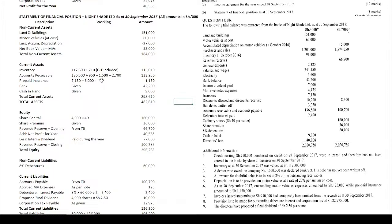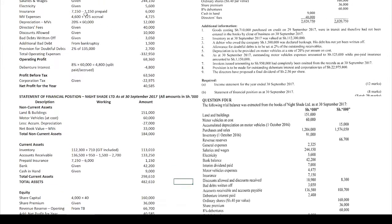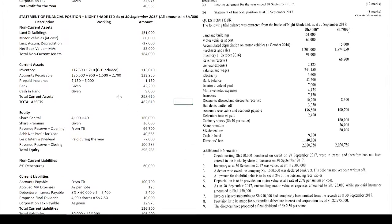So you also have the prepaid insurance. We had paid 7150 for the insurance, but as you can see, since we had prepaid insurance amounting to 1150, we have to raise the 6,000 that we had calculated in our insurance. So we had 1150 prepaid, which left 6,000. So the prepaid insurance, you can take this one from the notes, or you deduct the 6,000 that we calculated on top. So we are going to add the 1150.